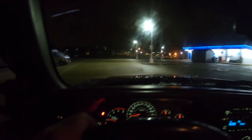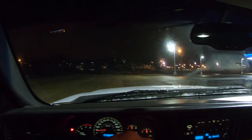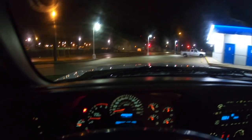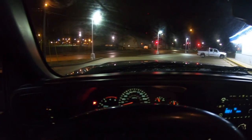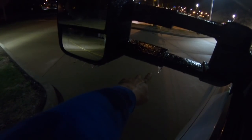I think that is going to be a wrap for tonight, guys. I got to make a phone call, but everything else is looking pretty dry. This isn't looking so bad. They didn't get as much precipitation over here as we did where we were at in the other areas. Like, you can see the ice hanging off of my mirror there.